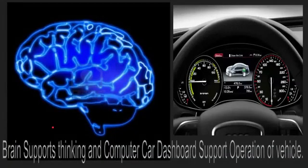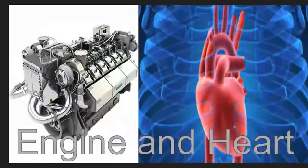So let's compare our brain. Our brain supports our thinking. And did you know that most cars or vehicles have a computer dashboard that supports the operation of the vehicle? So next time you get into your parents' automobile, I want you to look at the dashboard. Did you know that this is basically the brain of the car? Just like we have a brain for our body that helps us with thinking and maneuvering and doing all the things that we have to do, the car dashboard helps do the same thing. It's not just there to be pretty. It's actually helping with the overall function and operation of that vehicle, just like our brain.